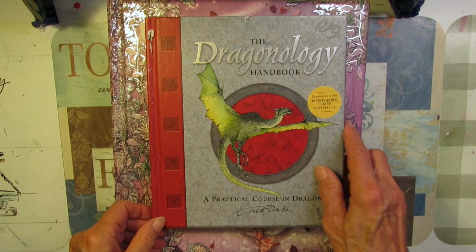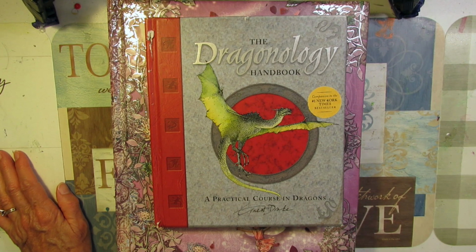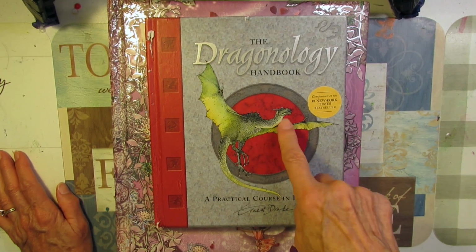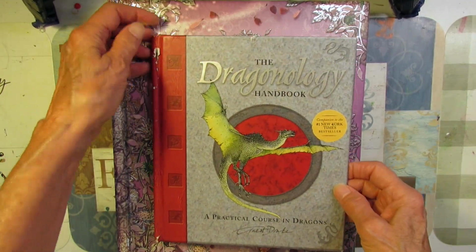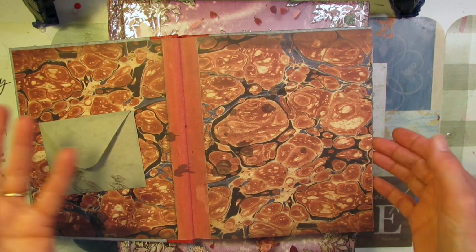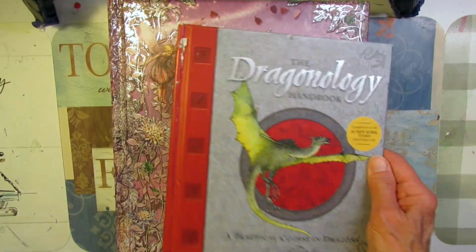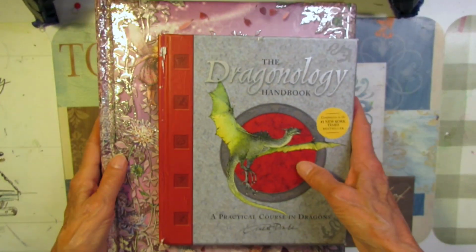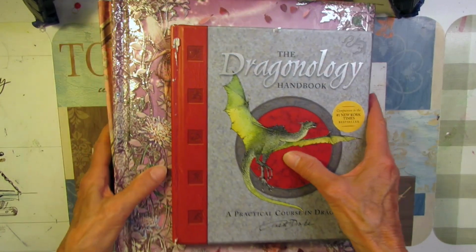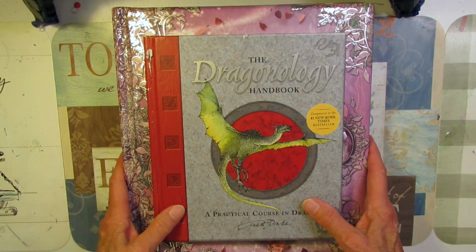And the Dragonology with tax and shipping, I only paid $3.71 for this because it's a damaged book. But that was okay because I knew I wanted to use what was inside of it. So that was fine. So that's what I paid. A bargain price, and definitely gonna do some fairy journaling and some dragon journaling.